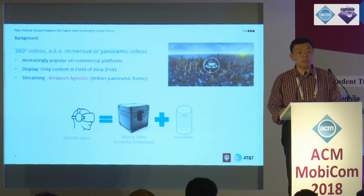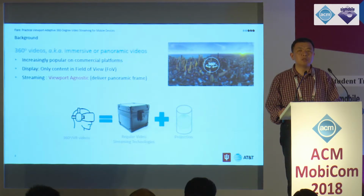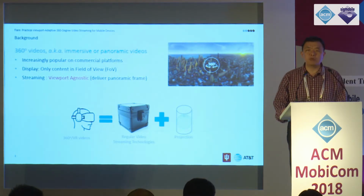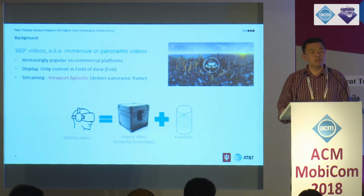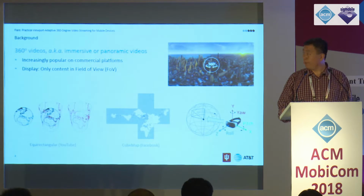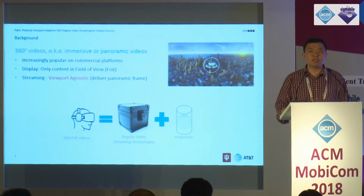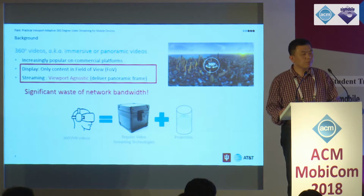So in terms of the streaming, currently most content providers take a viewport agnostic solution that delivers the entire panoramic frame. You can view it as a combination of the black box video streaming solution for incremental deployment, plus the projection at the client side for rendering and display. Given that viewers can consume only content in the viewport, this viewport agnostic solution is not network friendly, and it significantly wastes the bandwidth.